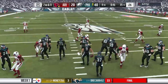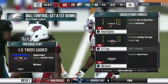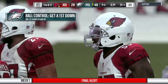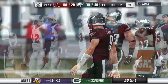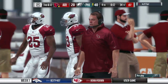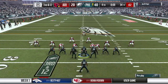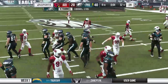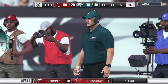The Eagles in the victory formation as they take a knee. Double tight, guys, double tight. 4 down, 4 down. Check, check. They go down to a knee, and the new campaign off to a good start. It's a win here in week 1.